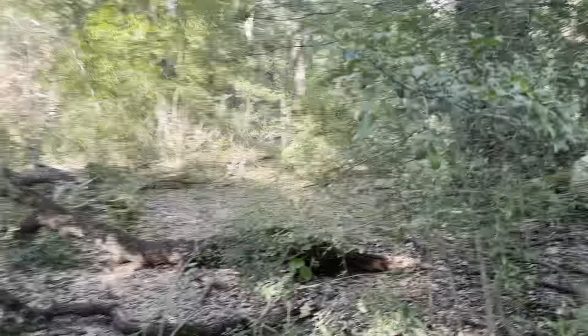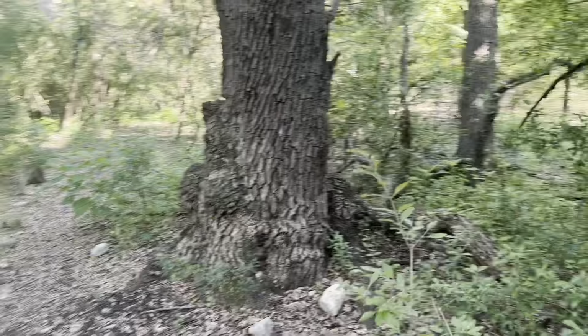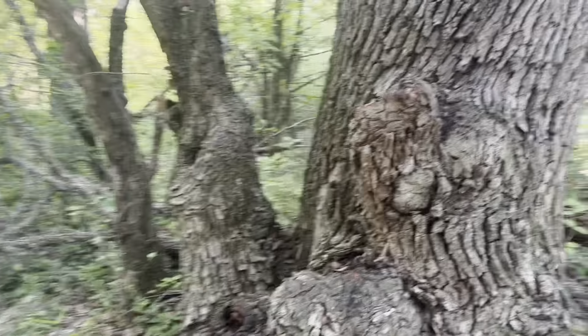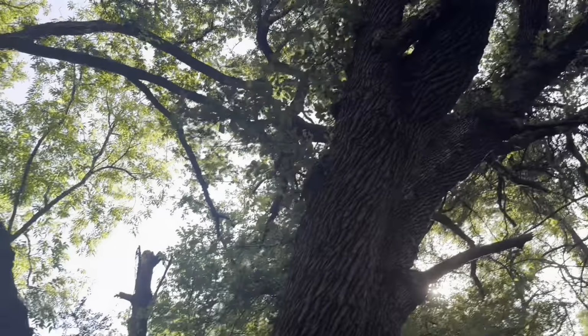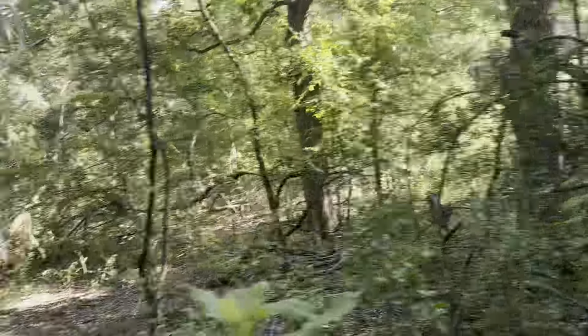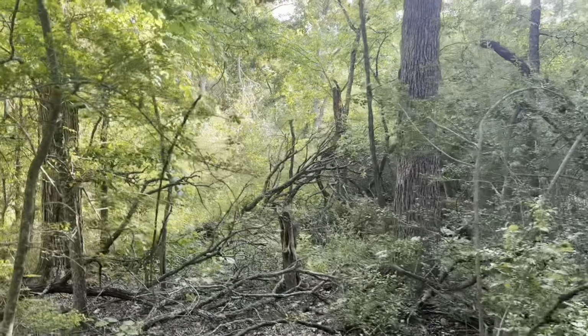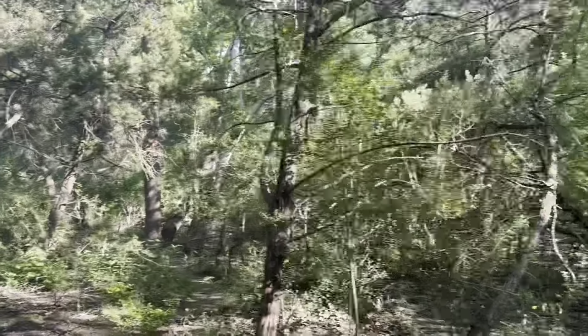Let's see if I can find the coyote den. Okay, so it's the hangout tree. People always leaving their drinks. Must be. Oh boy, someone built a shelter back here. Oh wow. Or shelter is a word for it. Oh, here it is.